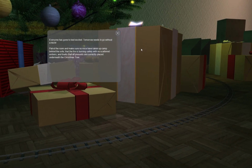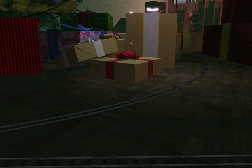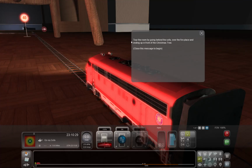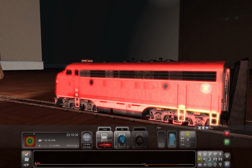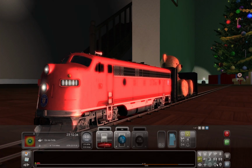Today we will be exploring the Holiday Express and completing the 5 scenarios. This is the first scenario, which involves us taking a tour of the room, going behind the sofa, over the fireplace and ending up in front of the Christmas tree. Today we will be taking the toy diesel train and taking Mr. Teddy Bear here for a ride with it.